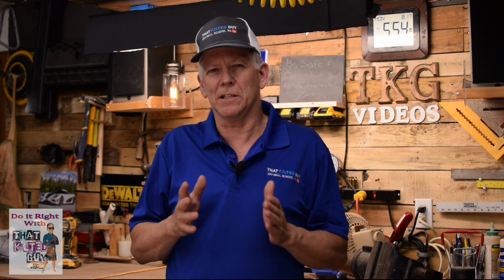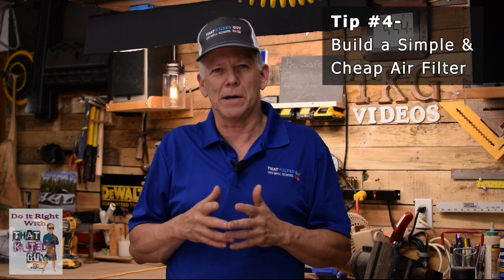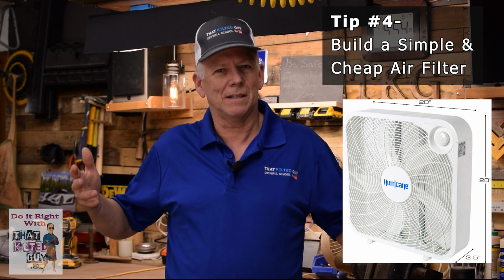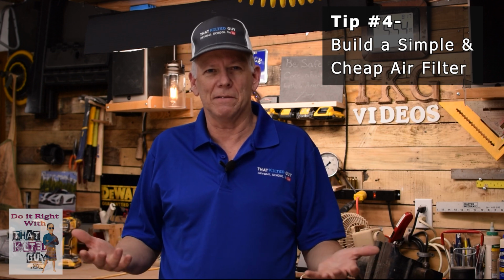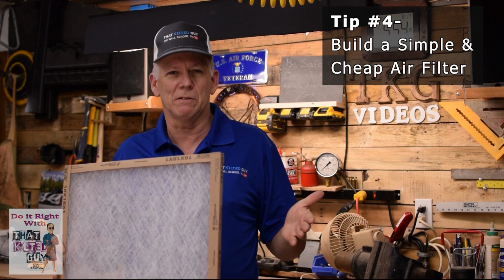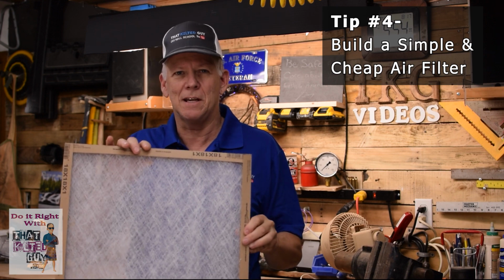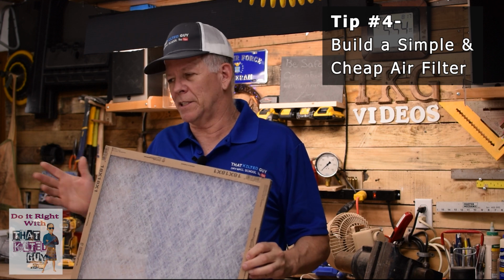So the other option, what you might want to do is buy a cheap box fan like this one here in this picture. And then for a temporary solution, you could duct tape a nice filter on the front of it. This filter right here is 18 by 18. A box fan is usually around 20 inches, so this will tape right onto the front. That's actually why I have this. I made a box fan filter. That's just a temporary one.